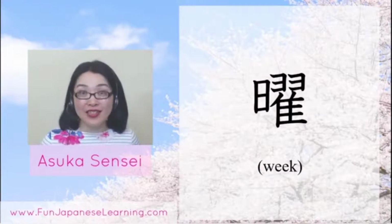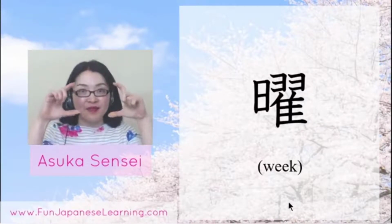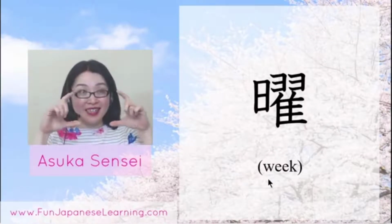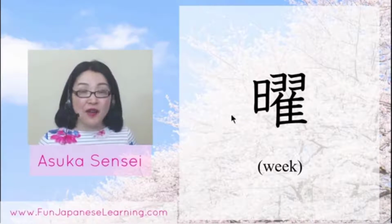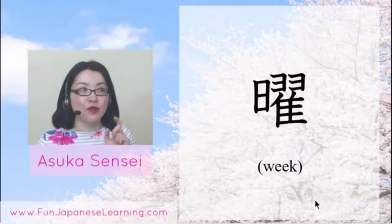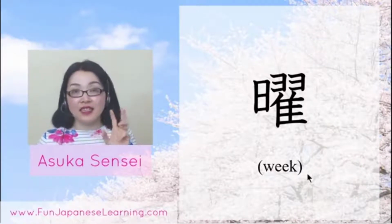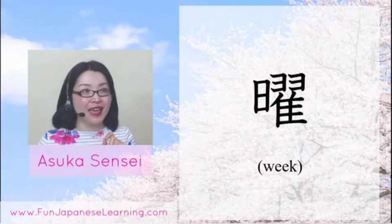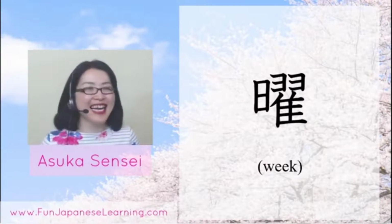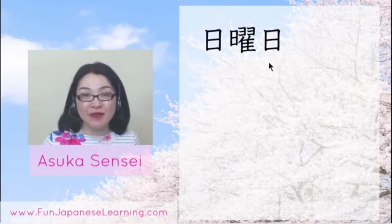Okay, and the next kanji character is this one. And then I show you the meaning of this kanji character in brackets because nowadays we don't use this kanji character as it is, and we always use this kanji character with another one, and then it means week. Okay, and not exactly the word week. So that's a little bit difficult part. So let me show you. So this one, yeah.